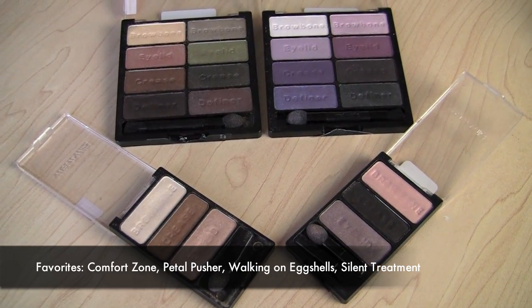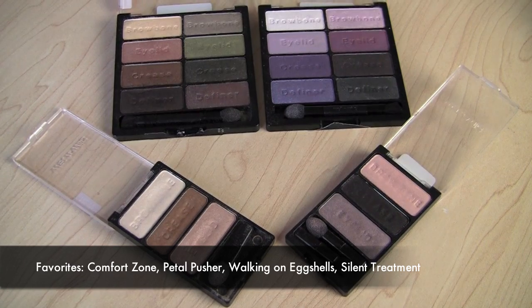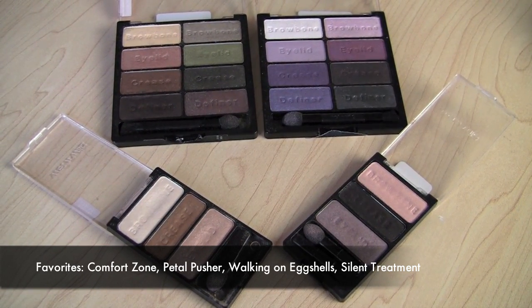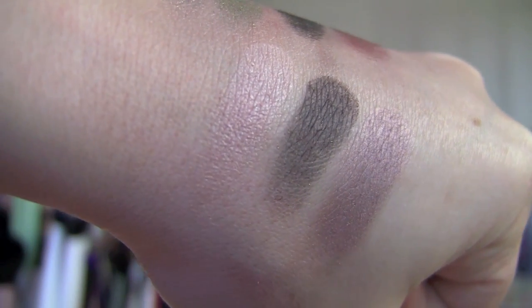I almost feel bad saying I like certain ones over others, but the ones I use the most are probably the Comfort Zone and Petal Pusher palettes from the 8-pan. I love those. I'm wearing Comfort Zone today, very typical Comfort Zone look for me. Also love Walking on Eggshells, some great basics there for a super natural look, and Silent Treatment is an awesome smoky eye. The ones you see swatched here are the Comfort Zone on top and the Silent Treatment trio below it. Just in case you're not familiar with these Color Icon shadows, they really are some of the best of the drugstore.